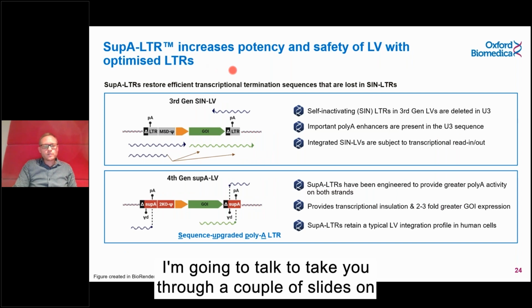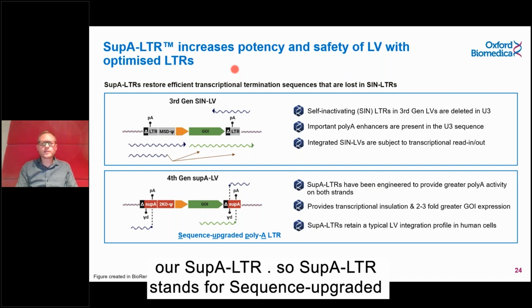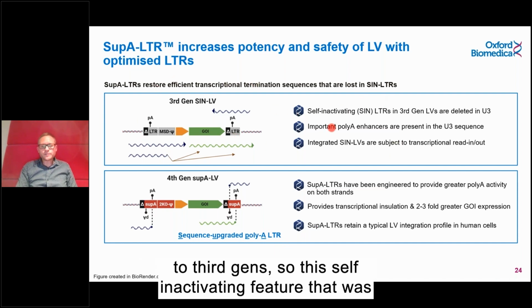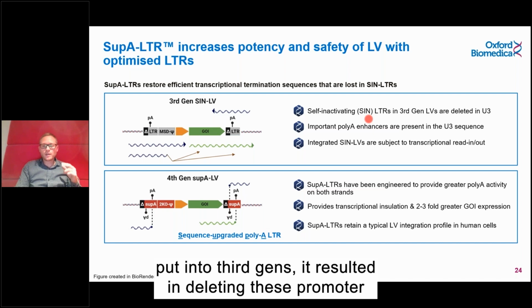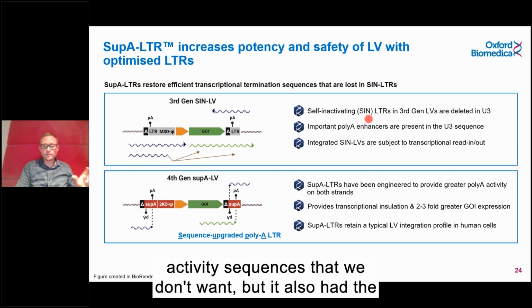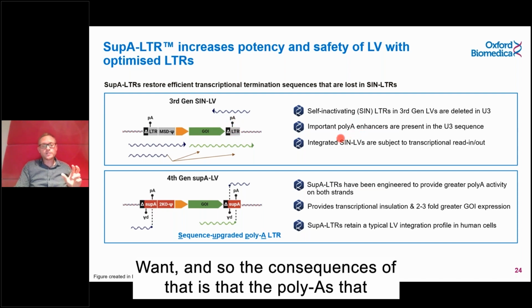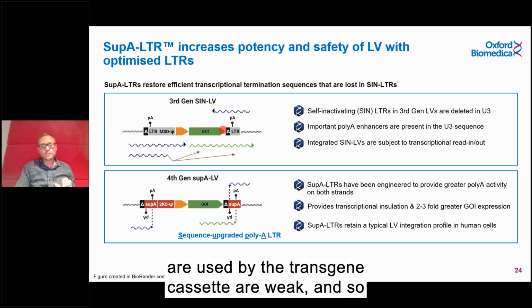Okay, and then I'm going to take you through a couple of slides on our super LTR. Super LTRs stand for sequence upgraded poly A LTRs. Going back to our comparison to third gens, the self-inactivating feature that was put into third gens resulted in deleting promoter activity sequences that we don't want, but it also had the effect of deleting poly A sequences and enhancers that we do want. The consequence is that the poly A's used by the transgene cassette are weak.